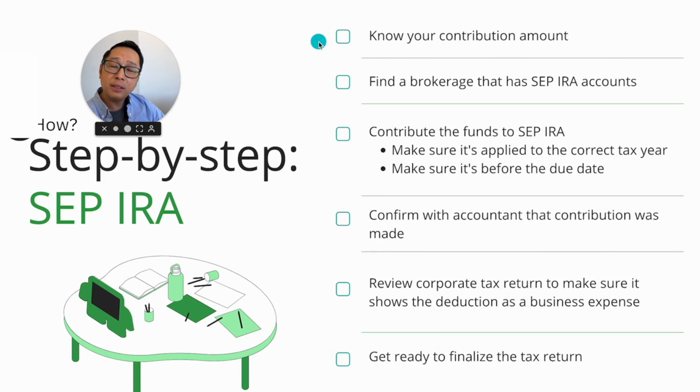The first thing is to know your contribution amount. So know exactly how much you qualify to contribute, and also know what you're comfortable with contributing. Do you want to do the max? Maybe you only want to do half. Maybe you only want to do a little bit. So just know your contribution amount by knowing how much your maximum is and also what you're comfortable with contributing.